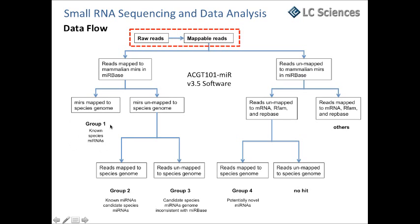Group 1 will be those that map immediately to miRBase, so these are known microRNAs. And then down here you have candidate species from the microRNA genome inconsistent with miRBase, so there's a deviation from the database. Then there are known microRNAs, candidate species microRNAs, and potentially novel microRNAs, group number 4. Of course, that's the one that most people are after when doing sequencing.